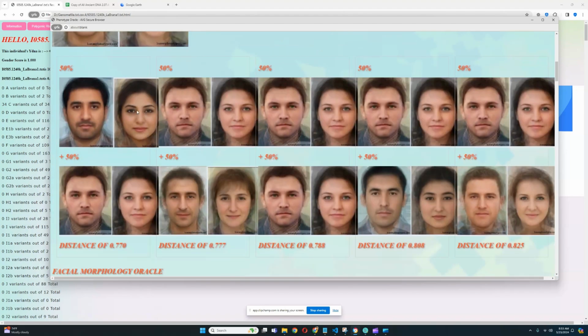And for the models for the mixtures, it seems like the closest model is a 50/50 mixture of two populations, and the next four closest models are likewise 50/50 mixtures. Very, very interesting models. So maybe there's actually a little bit of a Middle Eastern admixture for the facial morphology, which is the reason he's scoring the closest mixture as a mixture of this plus this.